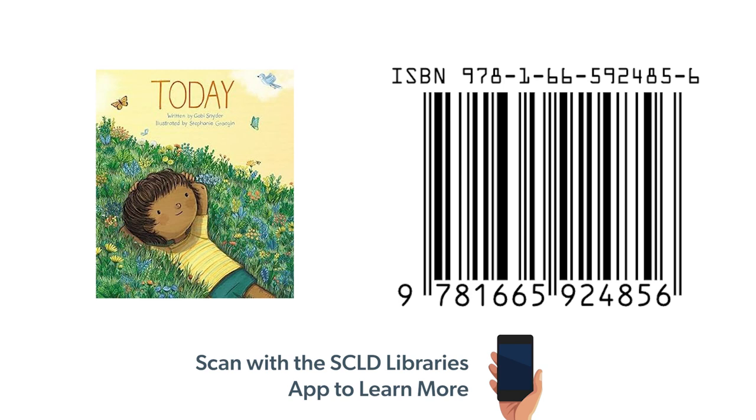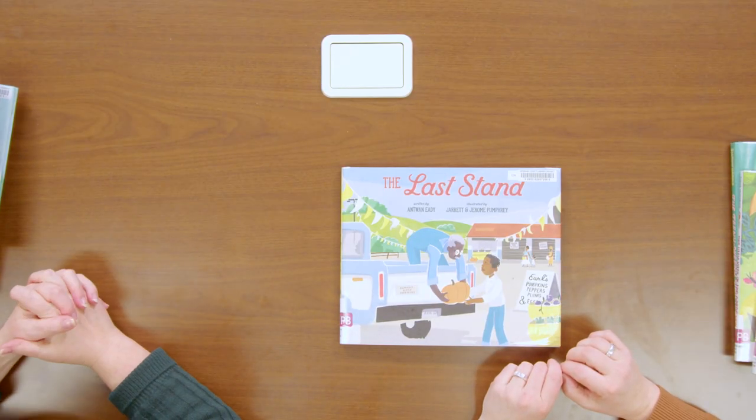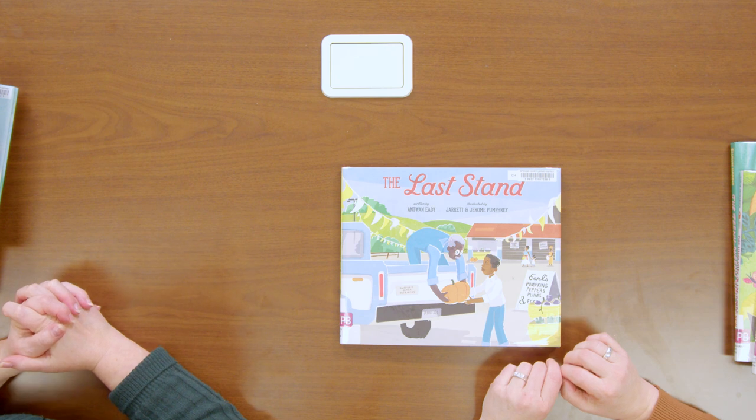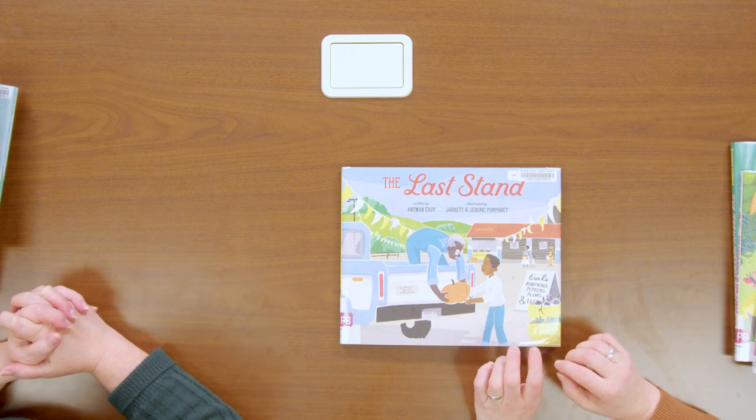Excellent. Our last book is The Last Stand, written by Antwan Eady and illustrated by Jarrett and Jerome Pumphrey. We've done one of their other books on this, and that book was really silly. This one is a lot more serious. This is about a farm stand. The author is from South Carolina, and I think Jarrett and Jerome are both from the South, too.